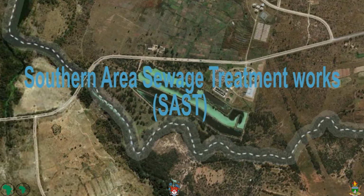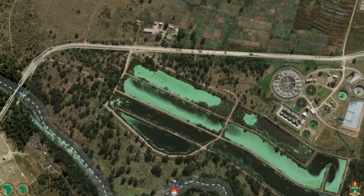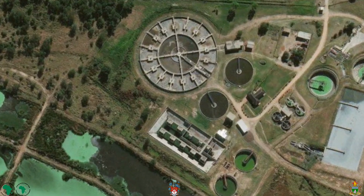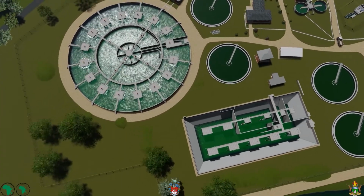Southern Areas Sewage Treatment Works, SAST. The tour takes you through the wastewater treatment process at the Southern Areas Sewage Treatment Works to showcase the journey involved in the treatment of wastewater. SAST is located at Khami in the western side of Bulawayo.